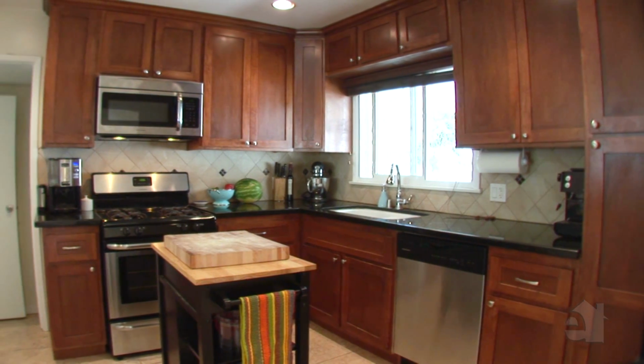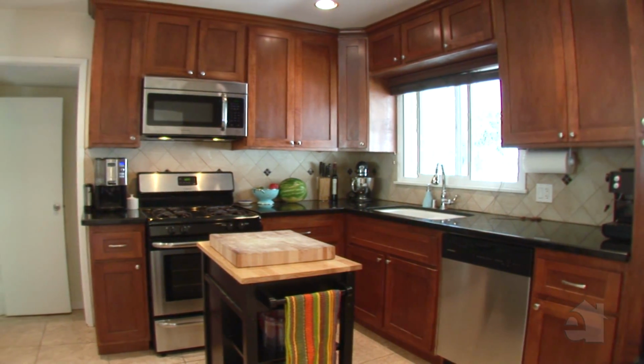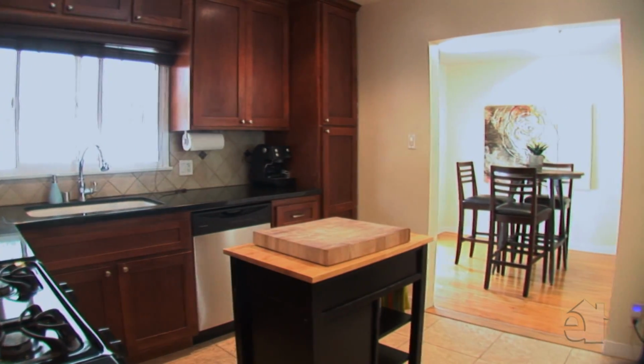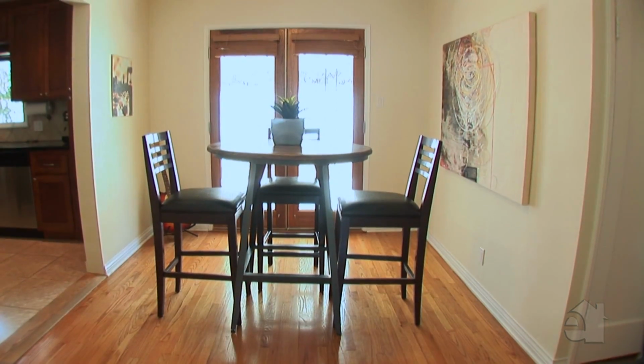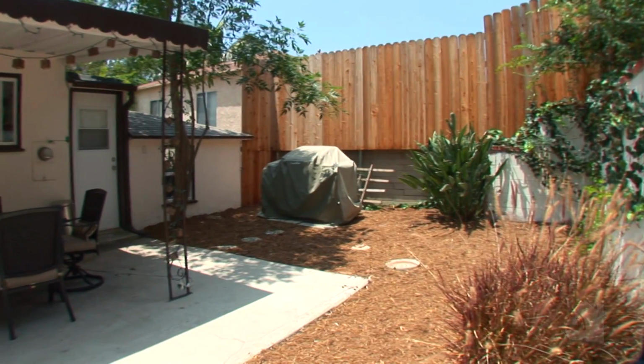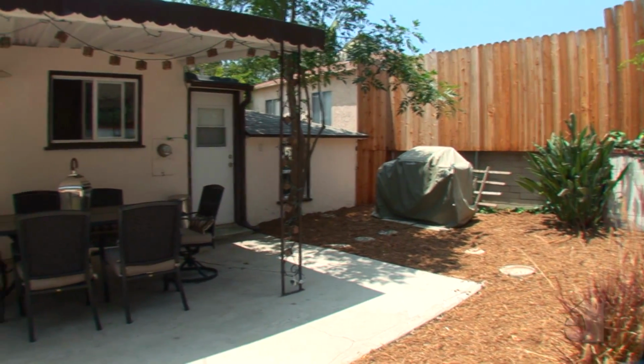The kitchen has been updated in recent years with newer cabinets in a rich hued wood and contrasting granite countertops with subtle complementing tile flooring. Wood-framed French doors from the dining room graciously open to the patio for al fresco dining in a purely private space.